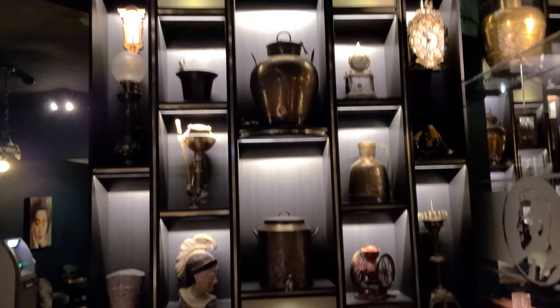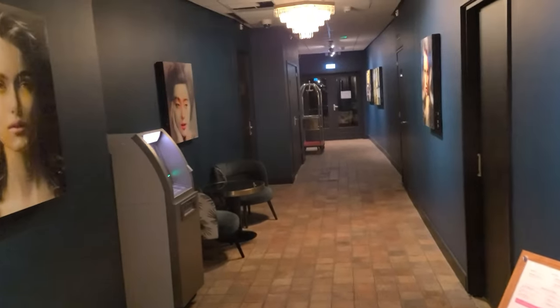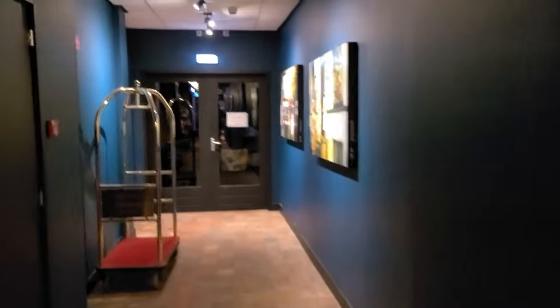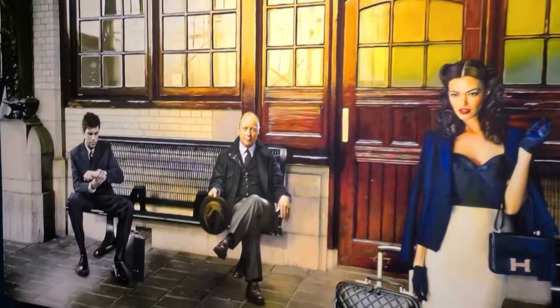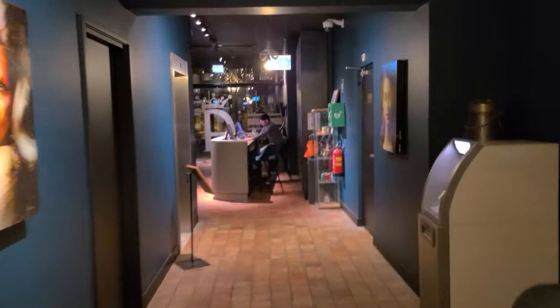Some interesting art pieces. Some more of those containers. I'm not sure what's down this way. I haven't gone down here. They got some art. Oh, is that Madonna? I'm just kidding. I don't know who that is. Stanley cameo. Just kidding. Looks like there's toilets down this way. And then here we have the elevator.